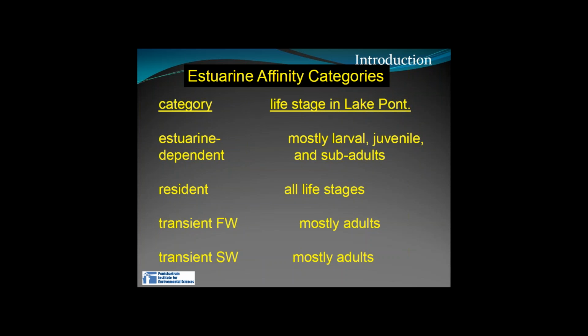Of course, Lake Pontchartrain is actually a bay. It's connected both to the Gulf of Mexico and thus the ocean, and it formerly was connected to the Mississippi River more directly, now intermittently. Most fish species that we discuss and that we see in Lake Pontchartrain in the 3 different types of gear we use are what you call estuarine-dependent species. That is, they don't live all their lives in the estuary, but without the estuaries, they could not persist.